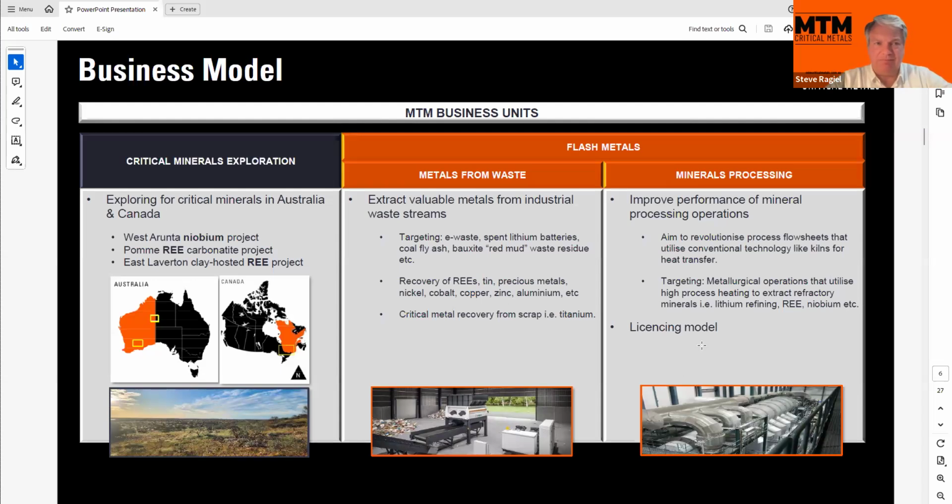Go ahead, John. What's really interesting from our journey so far, and we've only really just begun since completing the acquisition back in March this year, is that we're now being approached by a number of different groups, and a lot of them have very valuable deposits, but they can't liberate any value. For example, there's tailings dams running 6% total rare earths. There's mineral processing bottlenecks and side products being produced that are inefficient and sitting there as unrealized value.